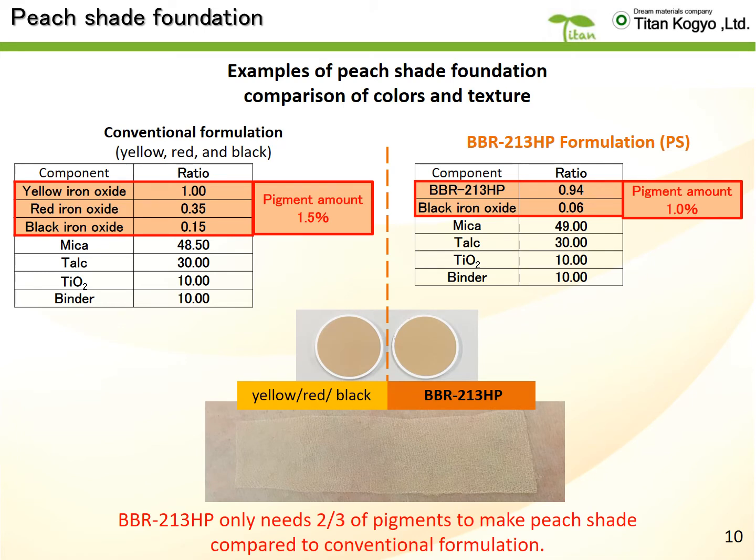These are formulation examples of peach shade foundation. Conventional formulation is on left, and formulation with BBR213HP is on right. We are going to call formulation with BBR213HP PS. In this formulation, the amounts of mica, talc, titanium dioxide, and binder are almost the same. The difference is the amounts of color pigments. Let's compare the color and texture. Please look at the pictures. The colors look almost the same. The texture felt the same.